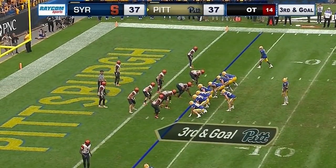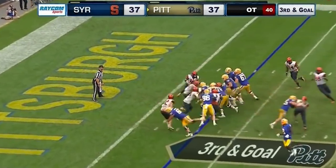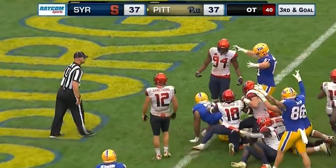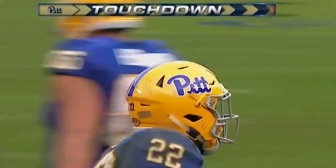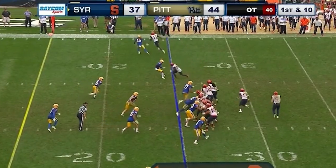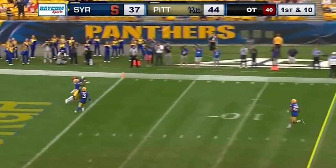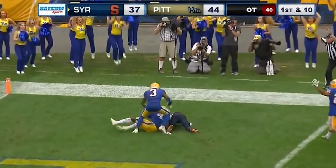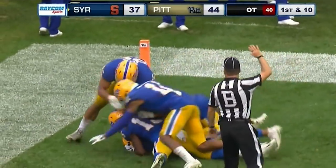Watch for French right up here at the top in motion. Ball down to the goal line. It's a touchdown from 3 yards away. Pittsburgh trying to stop a 2-game losing streak. As Dungy rolls that pocket to the right, a floater down near the goal line. And it is intercepted by the Panthers in the end zone.